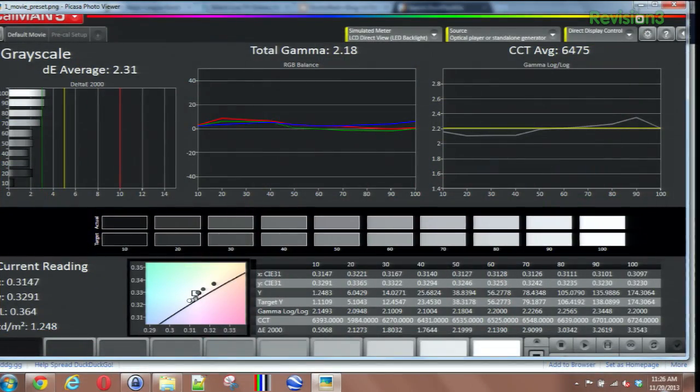Looking at the CalMAN 5 grayscale results though for the F9000, the movie preset isn't too bad really. The average delta E of 2.31, anything under 3 is considered good. Lower is always better. The primary color mixing result is kind of this S-shaped curve, and it indicates there is some manipulation going on. It should be more flat than that. It's basically saying that in the lower section at least, reds are dominating a little bit, and as you can see as we get into the brighter grays up to pure white, blue is taking over. And that basically will affect overall color performance when you're looking at it.